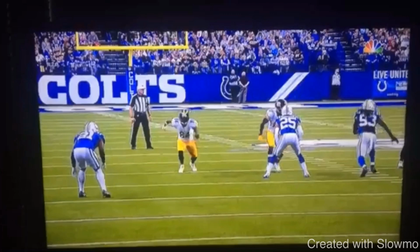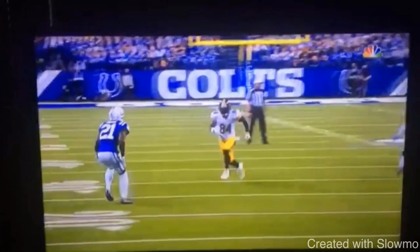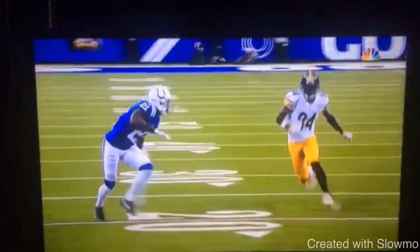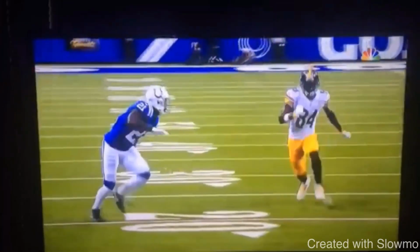Now, he's going to be working this stem, making this route look exactly the same. So he's coming out full speed here, closing the distance with this DB. That's what you want to do. Anytime you're working against zone coverage, you want to close that gap between you and the DB. Now, what he does is he stems this thing up like he's just going vertical right now, which gets this DB working inside. That's exactly what we want to accomplish with the stem.